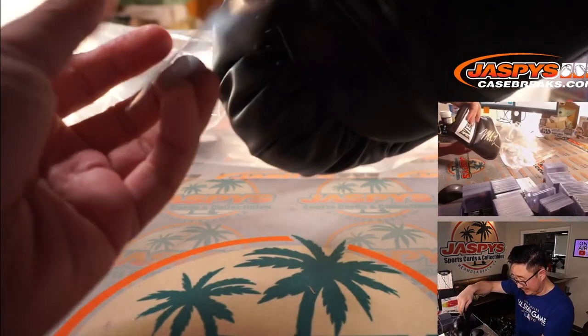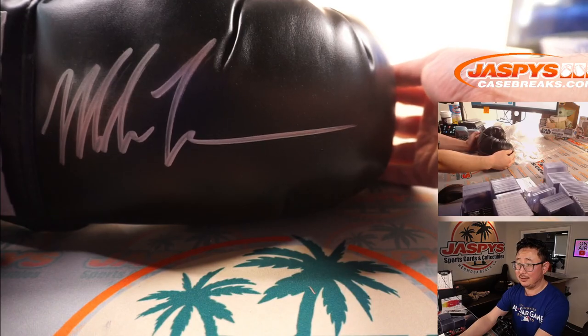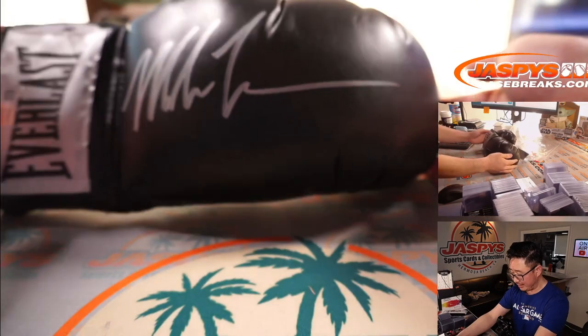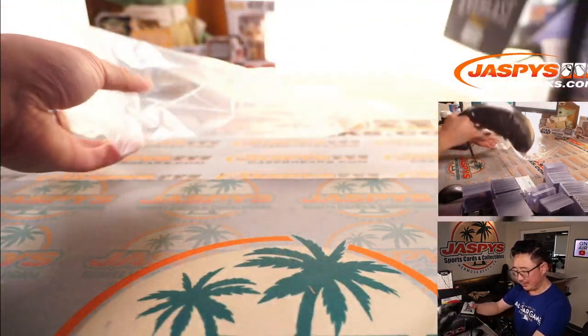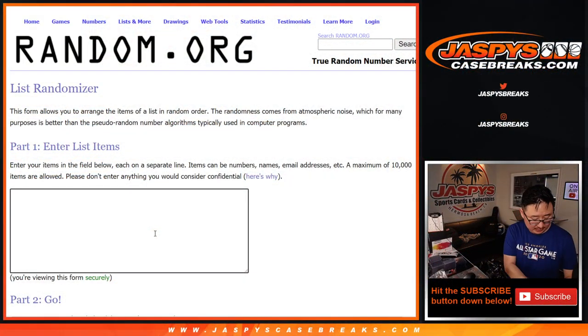So there's the Everlast glove tag right here, retail tag. And there's Mike Tyson's autograph. That's pretty nice. There's the TriStar sticker right there. We actually saw Mike Tyson at the Nationals. I think it was the Panini party, maybe. All right, so nice. Mike Tyson autographed boxing glove. Let's flip back here. I can type these in as we go. It's a nice boxing glove, too.